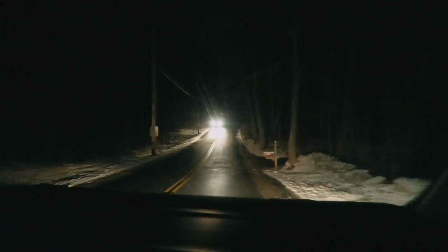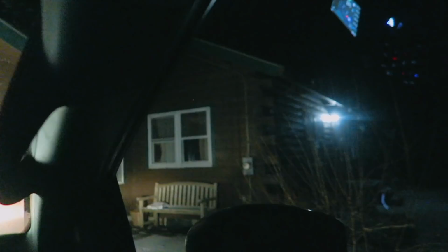Horrific squeal. We're here at our little cabin. Hello. Okay, so we have made it to the cabin. I'm looking very red right now, but it's so cool here. Don't judge me.